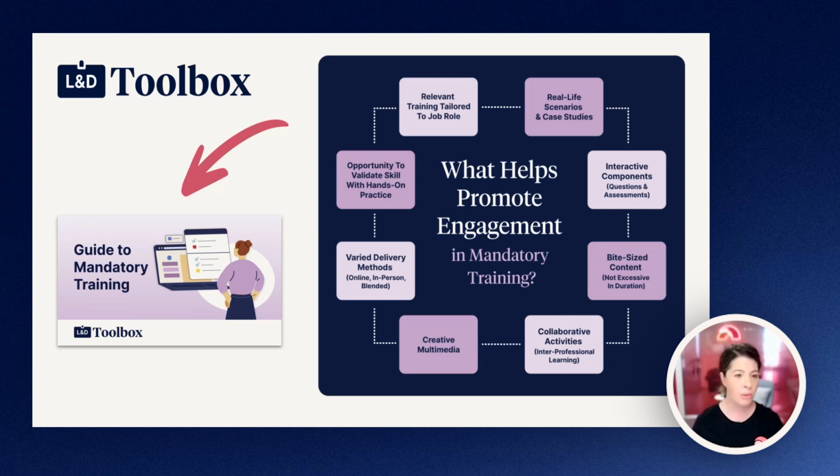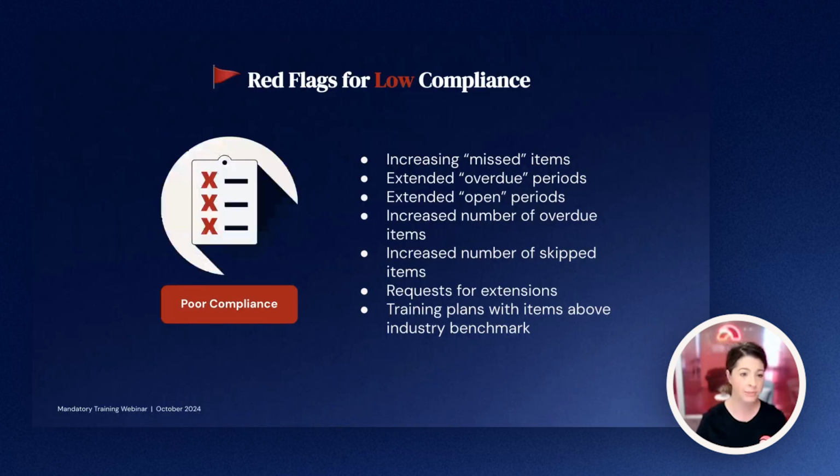I'd say number one, make sure it's relevant. In this planning phase now, make sure that the training you're making mandatory for this particular job role is actually relevant to that role. And where possible, select content that has other features, like scenarios, case studies, assessment questions. We know that these things can help to improve engagement with the learning.